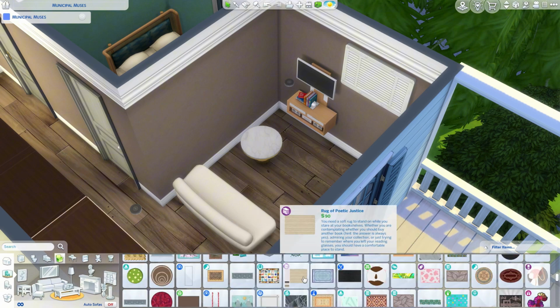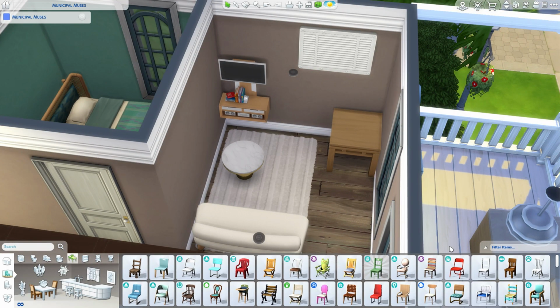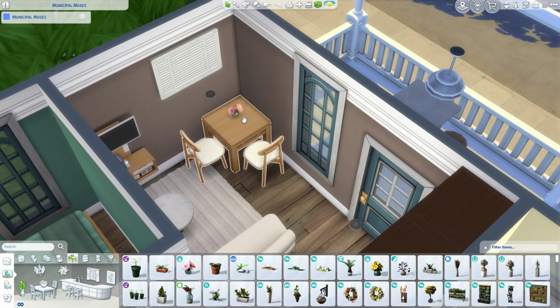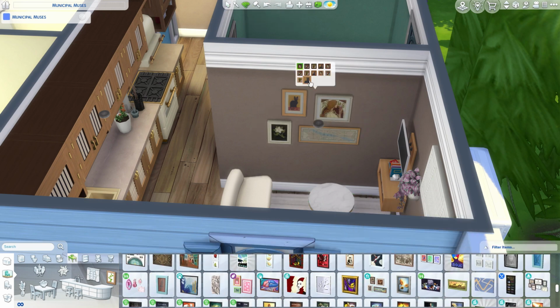I just kind of like the color of this wood, so I brought it back in every part of the house, like in the bed frame, in the table, and stuff like that. So for this apartment, I just used wood for style purposes, I guess.